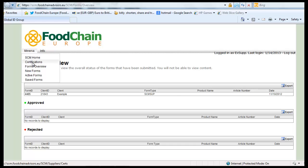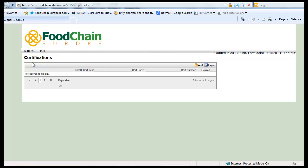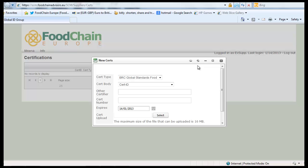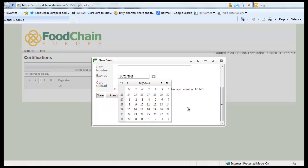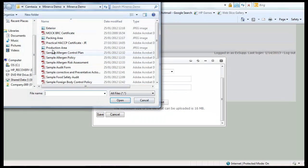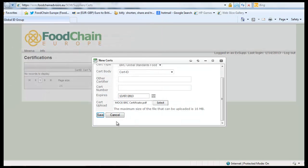One of the great features of Minerva is the certifications page. It is really important we get the supplier to upload their certificates not only to the forms but to this page as well. As you can see, we can tell the system when a particular certificate is due to expire and also upload a copy of the certificate. The Food Chain Administration team can then monitor the expiry dates and inform you and the supplier a month in advance of expiry that the certificate is due for renewal.